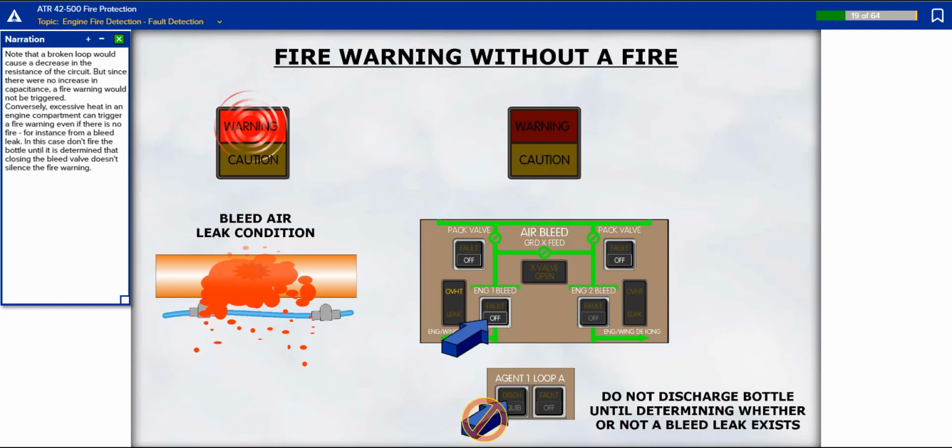Note that a broken loop would cause a decrease in the resistance of the circuit. But since there was no increase in capacitance, a fire warning would not be triggered. Conversely, excessive heat in an engine compartment can trigger a fire warning even if there is no fire, for instance, from a bleed leak. In this case, don't fire the bottle until it is determined that closing the bleed valve doesn't silence the fire warning.